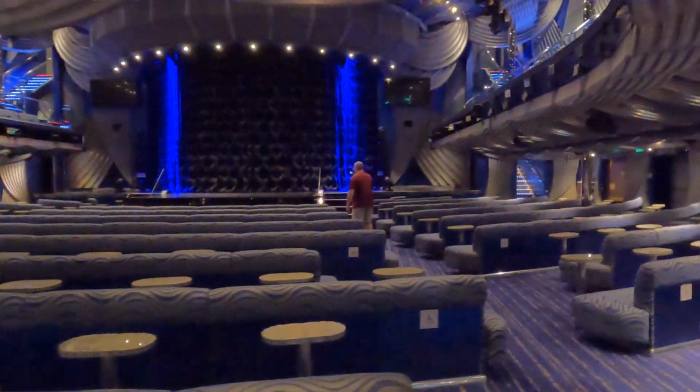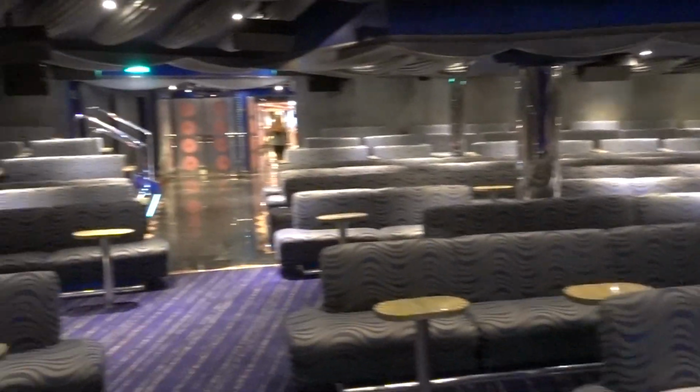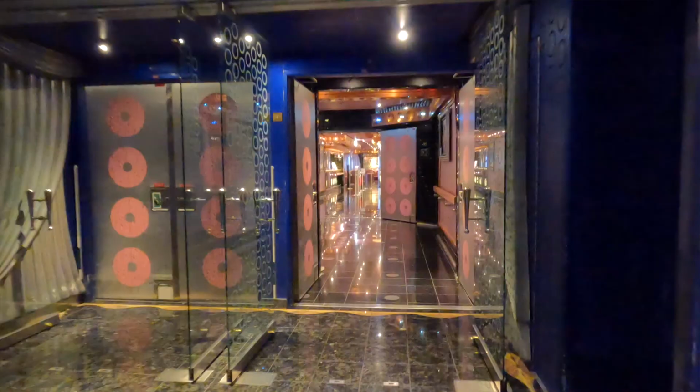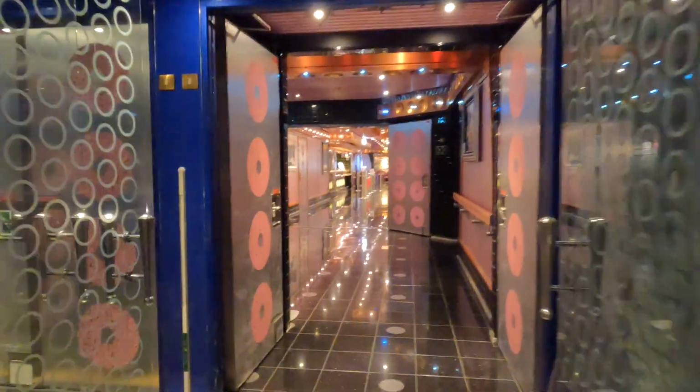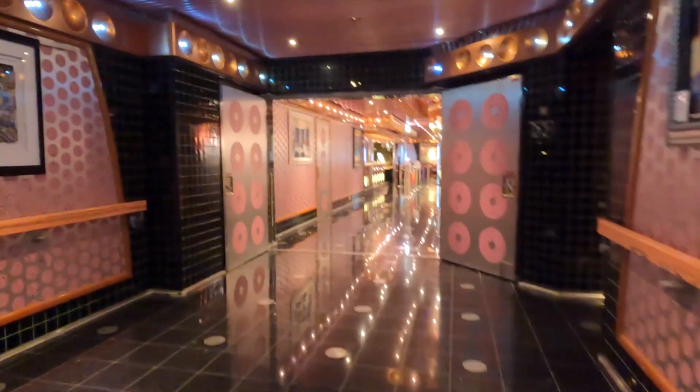They've got some TVs up there so you can see. A nice showroom. And there's servers all the time trying to sell you drinks. And we're going to work our way back on the 3rd level. We'll go up to some of the other levels.